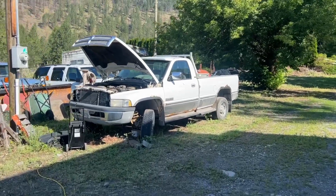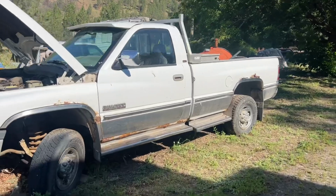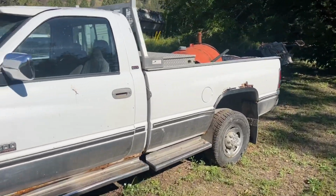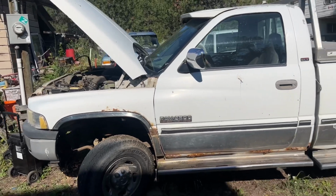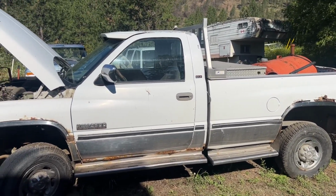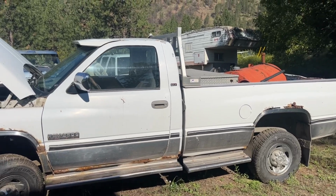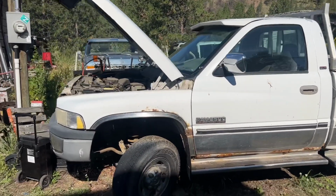This is my dad's very first diesel that he's ever owned. My dad used to drive an 81 Dodge half-ton pickup with a 360, and that was his work truck for like 15 years. And then he finally upgraded to a 96 Cummins 3/4 ton, 5-speed. And this thing has done so much work, it's crazy.